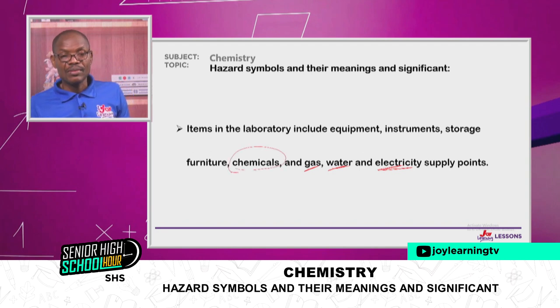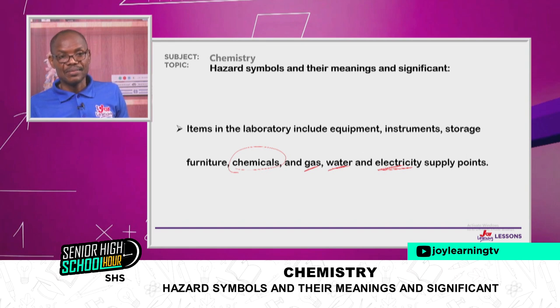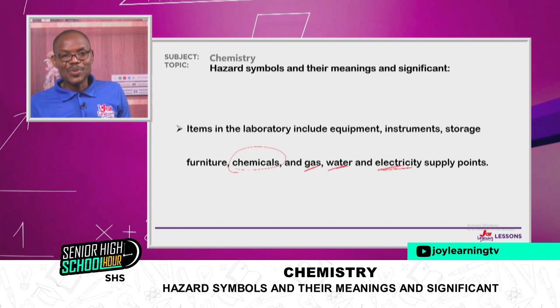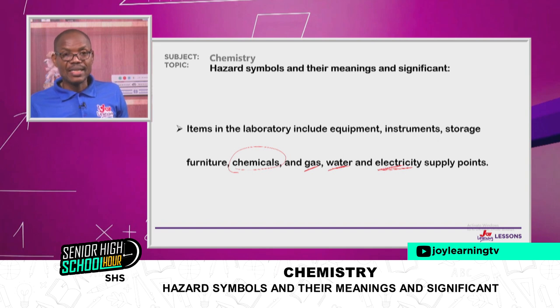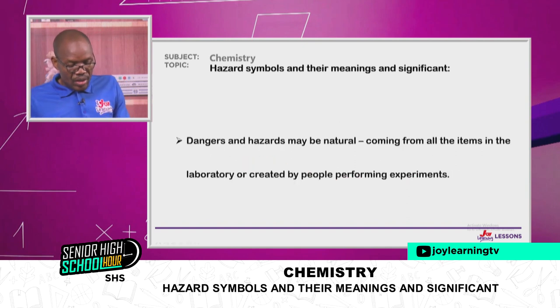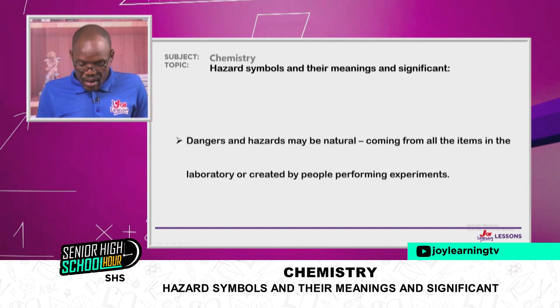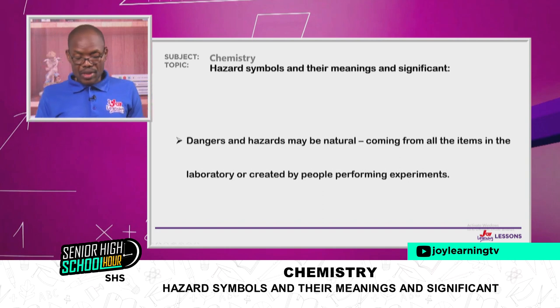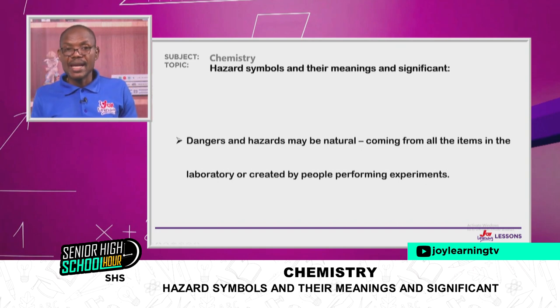Chemicals. Everything you use at home is a chemical substance. That is why in dealing with them, you have to deal with them with care, irrespective of whether it is edible or not edible. Dangers and hazards may be natural, coming from all the items in the laboratory, or created by people performing experiments.